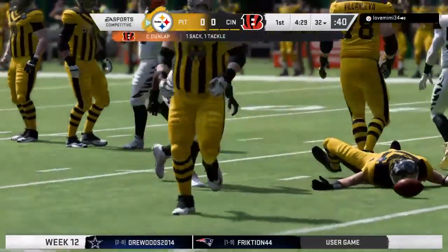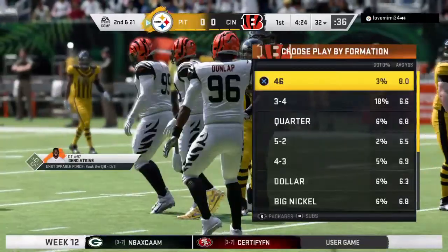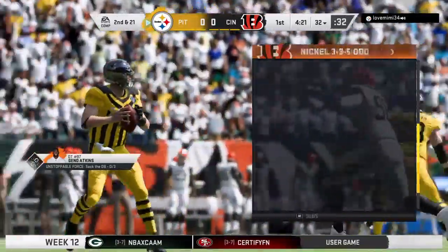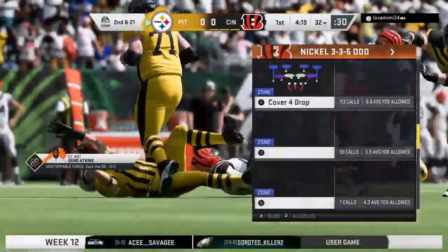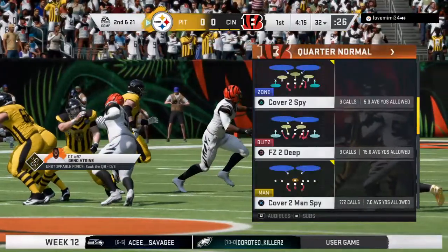Nowhere to escape, and he goes down. Carlos Dunlap makes that now 8 sacks for him on the season. And so much for that great field position to start the game. Now they're way behind the sticks. Can't wait to see what their second down call is going to look like now.